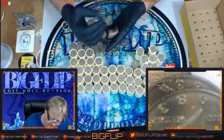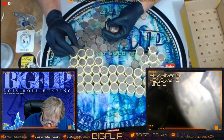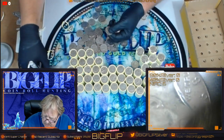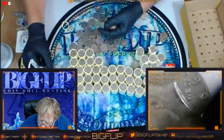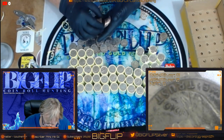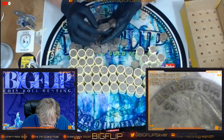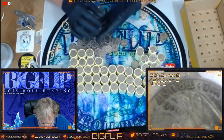There's another 83D. Yep. And a silver. A Ben Franklin. 1949. I'm going to make a separate stack for the 83Ds, and I'll show you this one. 1949 Benji, 85. Well, congratulations to me, I might be into a box. Finally, we'll see how it goes.